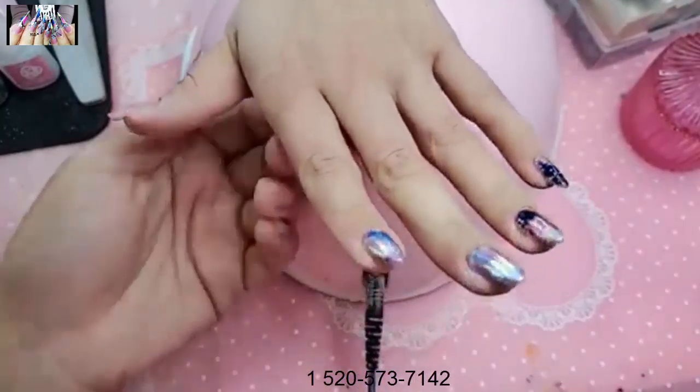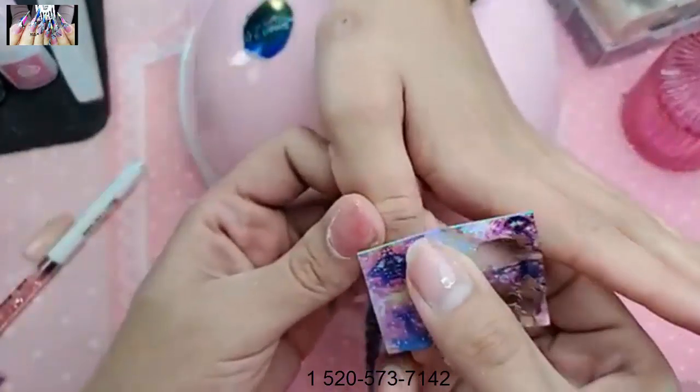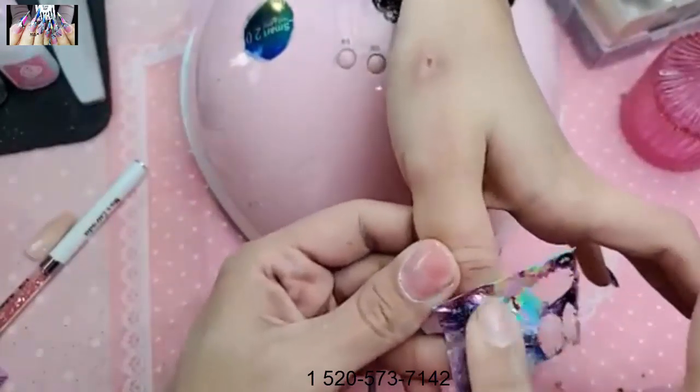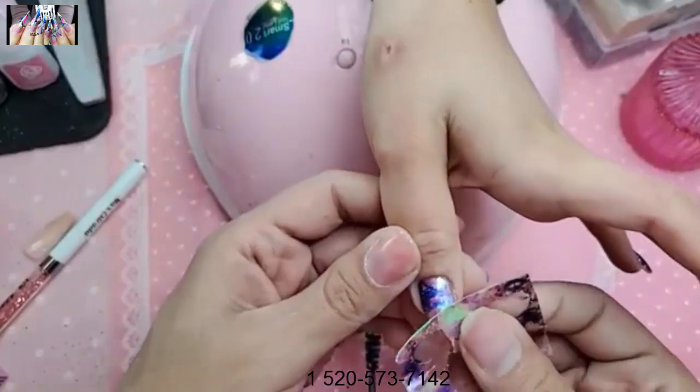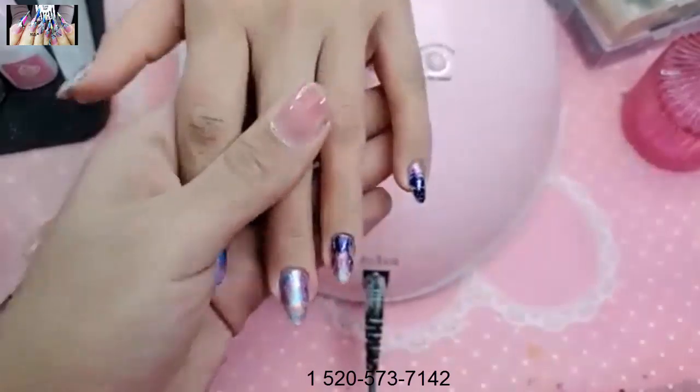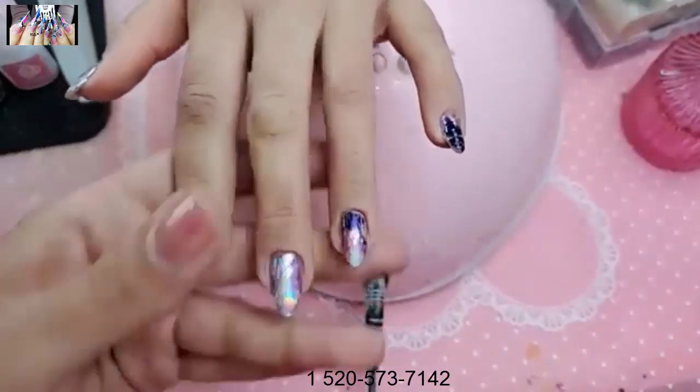Ooh, they are very holographic. What do you guys think? Is that dope or what?